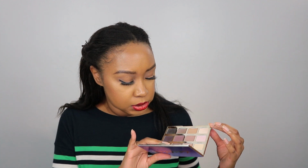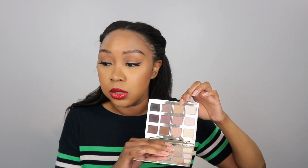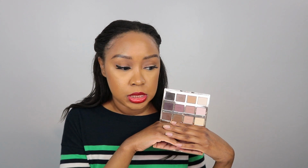Like on this one particularly, the Tarte is faded quite a bit. I really liked this when I first got it, and I actually got a decent amount of use considering how many palettes I have. I got a lot of use out of this guy. However, I just wasn't gravitating toward this anymore, and the formula is a little more lackluster. I don't feel like it's performing that much different than it did before, considering this is definitely an older palette.